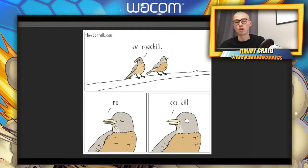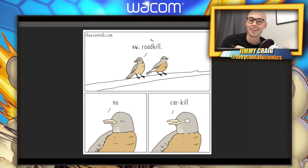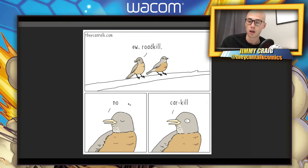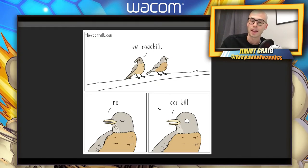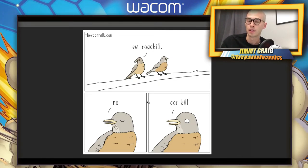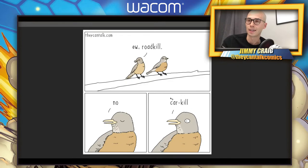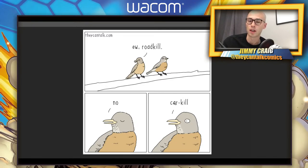So for example, in this one, it says, I'm terrible at reading these live too. That's why however you read them in your own head is the correct way, not how I'm reading them. But roadkill, no, car kill. So by breaking this second and third panel up, it forces the reader to add a beat there, as opposed to this being a one panel comic, roadkill, no, comma, car kill. But I think that the punch lands better by breaking it up like this. And again, when making a comic, you can dictate how your comic is read based off of how you break out the panels.